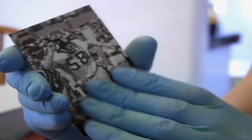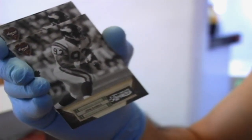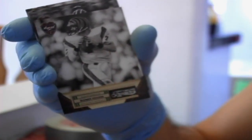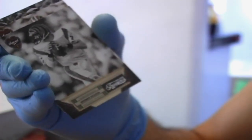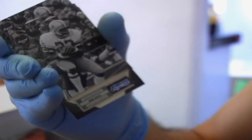Jack Lambert. Let's see if there's... Yeah, we got some Hall of Famers here. Tarkenton. John Randle, great player. Another John Randle. Boomer Esiason. Did not get his Super Bowl, did he? Win, I should say. Bruce Smith. Another Bruce Smith, great player. Another Boomer. Thurman Thomas. He did not get his Super Bowl either. Super Bowl win, that is. Bob Hayes had, what, 4 Super Bowls?